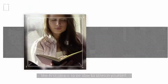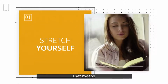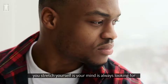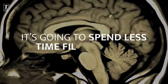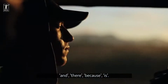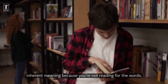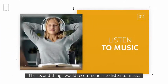Number one, the first idea is to stretch yourself. That means to read faster than you normally do. Because when you stretch yourself, your mind is always looking for shortcuts, and it's going to spend less time filling in the filler words, like and, there, because, that, is. All these words that don't have any inherent meaning, because you're not reading for the words, you're reading for the ideas.